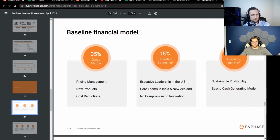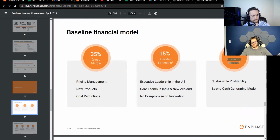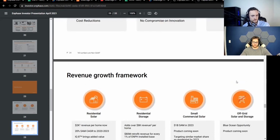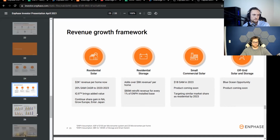Oh, here are maybe some things they're targeting. Baseline, they're targeting 35% gross margins, 15% operating expenses, and 20% operating income. Interesting. That colors our thoughts for when we get to the actual discounted cash flow portion, so we can make adjustments. All right, blue ocean opportunity, residential. I know they have residential solar, residential storage, small commercial solar, off-grid solar, and storage.